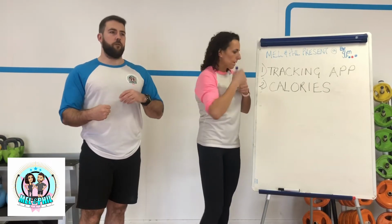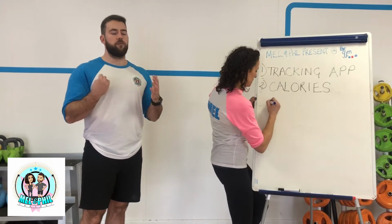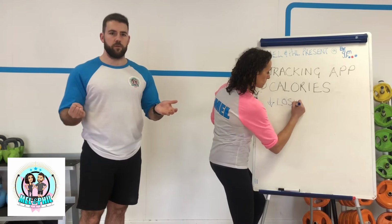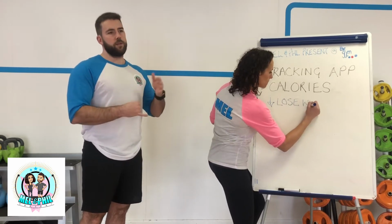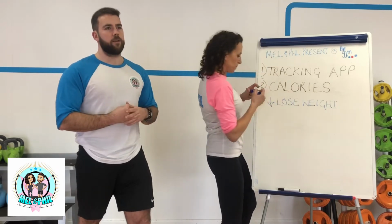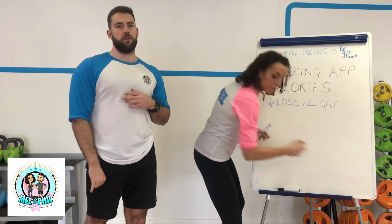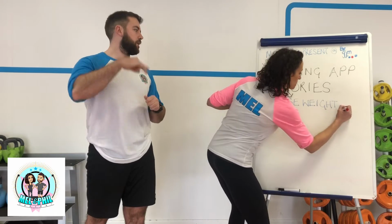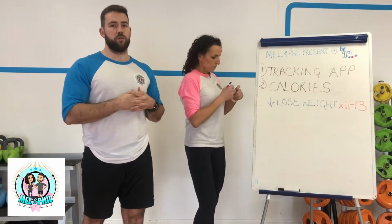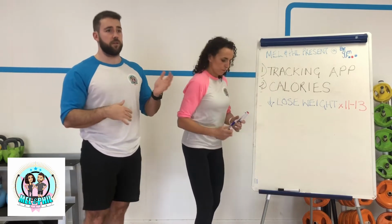So we'll start off with how to lose weight. Okay, what is the first thing that people do when they want to lose weight? They weigh themselves. Okay, so what you need to do is take your weight in pounds and multiply it by 11 to 13. Okay, we'd always recommend sticking to the higher end of the scale to start with, just because it gives you more room to manoeuvre when your weight loss potentially plateaus.